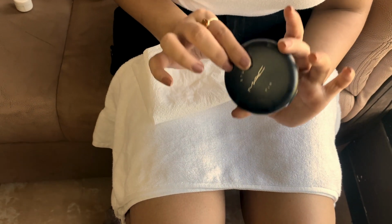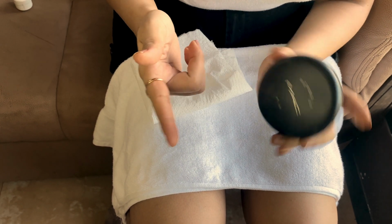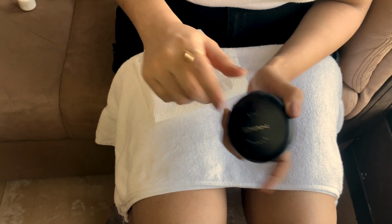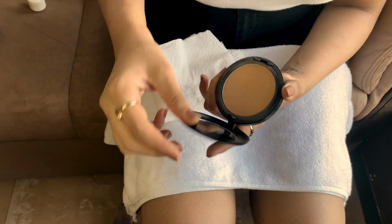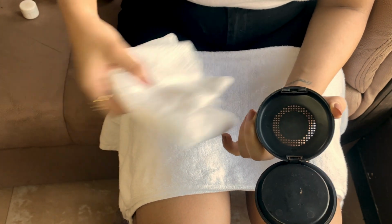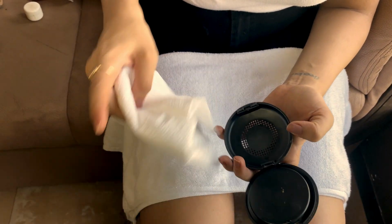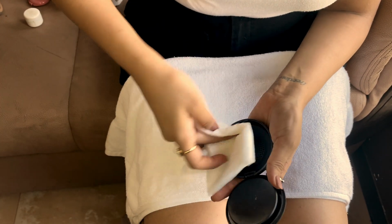The first product that can be holding a lot of germs is your pressing powder or your compact. Make sure to clean it on the outsides, on the insides. Make sure to clean the casing also. You do not want to put your clean sponge into a dirty, contaminated case.